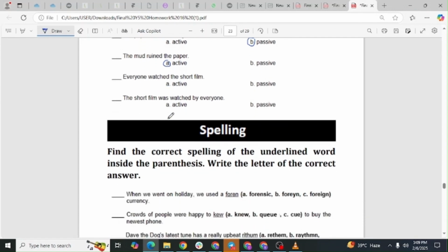Question 5. Everyone watched the short film. The correct answer is A. Active. Explanation. This sentence is in the active voice because everyone is performing the action of watching the short film.